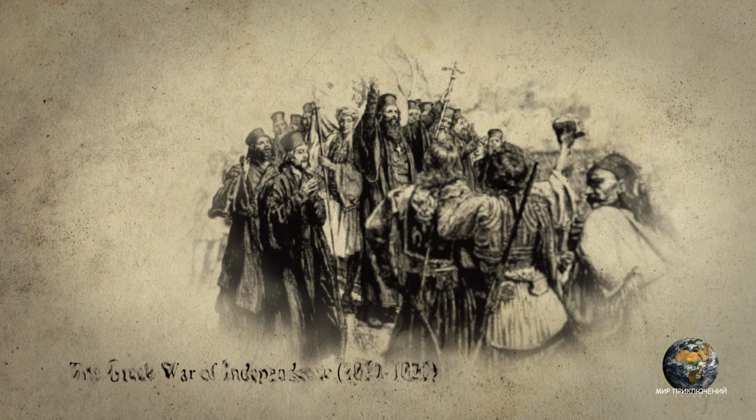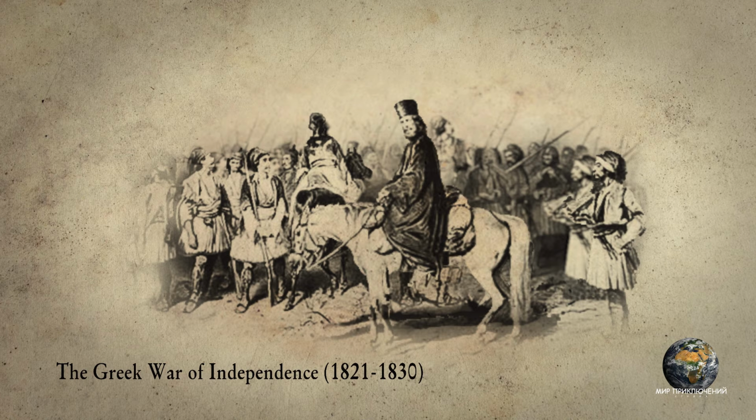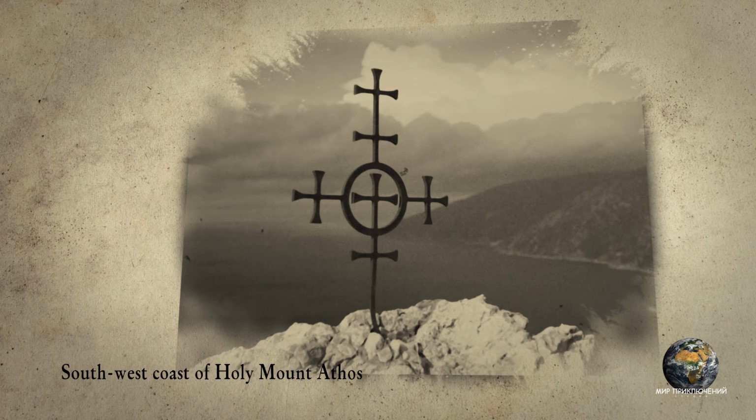During the Greek War of Independence of 1821-1830, the Skete, unlike most other monasteries of the Holy Mountain, did not suffer from the repression of the Turkish army, since it was located in an inaccessible area. Most of the monks did not leave it, and the huts were not destroyed.